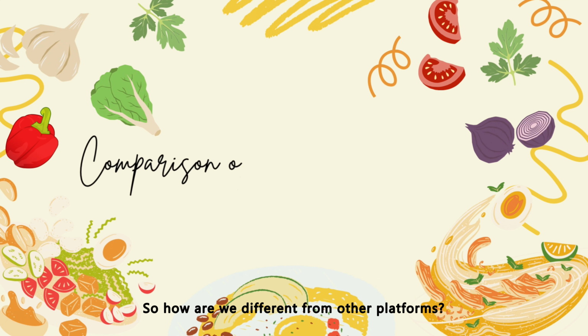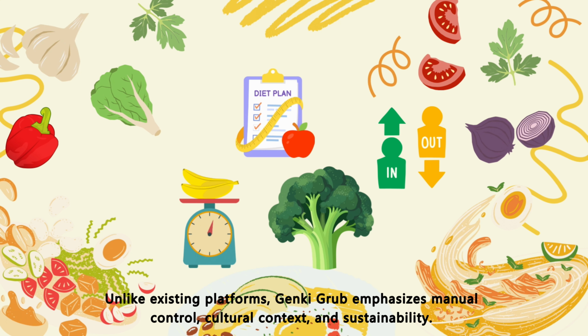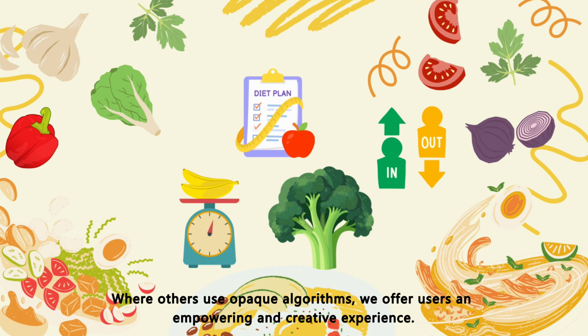So how are we different from other platforms? Unlike existing platforms, GenkiGrub emphasizes manual control, cultural context, and sustainability. Where others use opaque algorithms, we offer users an empowering and creative experience.